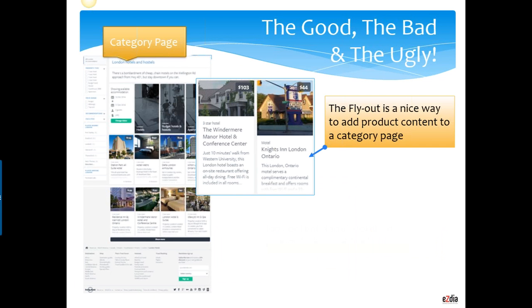A couple other things we like as we look out there is the flyout. I've seen this in a lot of sites. A lot of core e-commerce sites are starting to use this. Definitely travel sites are using this.